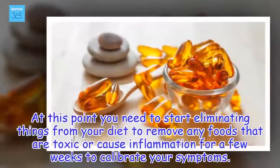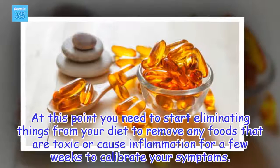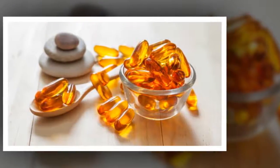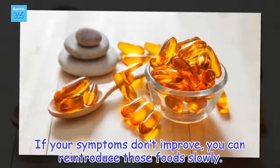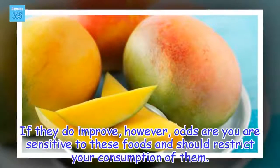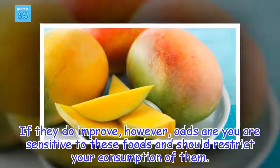At this point, you need to start eliminating things from your diet to remove any foods that are toxic or cause inflammation for a few weeks to calibrate your symptoms. If your symptoms don't improve, you can reintroduce those foods slowly. If they do improve, however, odds are you are sensitive to these foods and should restrict your consumption of them.